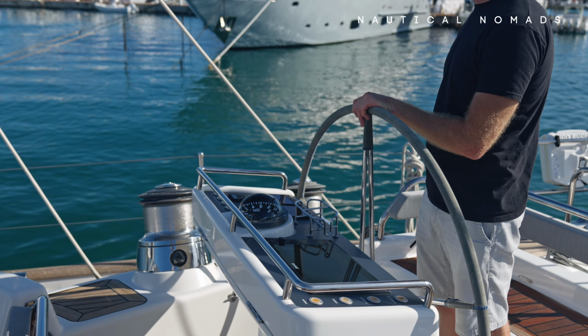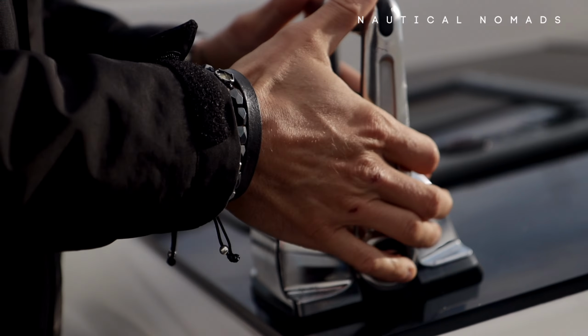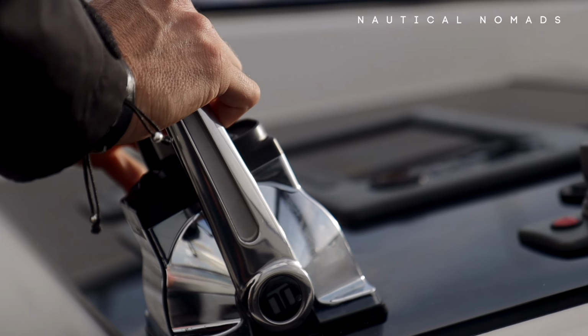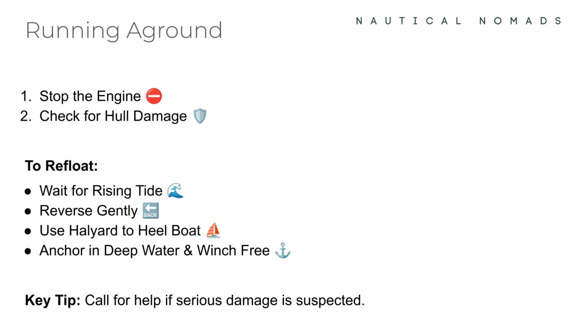If in a narrow channel, sound the horn. 1 short blast: I am altering course to starboard. 2 short blasts: I am altering course to port. Use speed adjustments if needed. Slowing down can sometimes prevent a collision more effectively than turning. Key tip: never assume the other vessel sees you. Be proactive in avoiding risk.